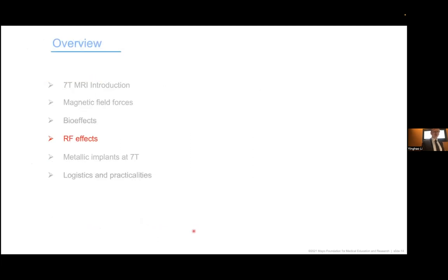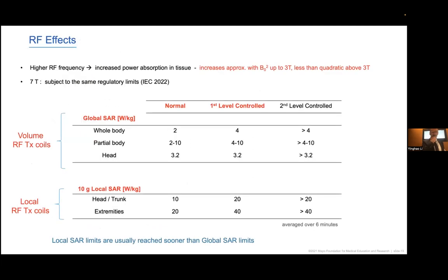Okay, so moving on to talk about radio frequency effects. As we go to higher Larmor frequencies, we get increased power absorption into tissue. It increases quadratically up to around 3 Tesla, and it's a slightly less than quadratic increase above 3 Tesla, but certainly we're absorbing a lot more RF power, which is ultimately turning into heat at 7 Tesla compared to 3 Tesla, which is a challenge for us.